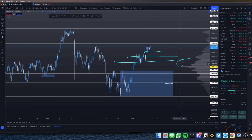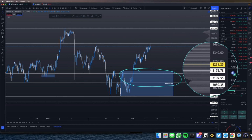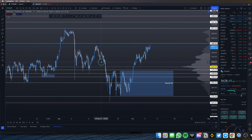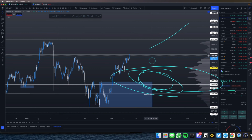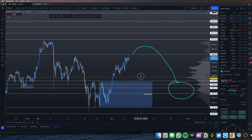You can go in just a tiny bit lighter, but the heaviest positions are going to be built around this area in the event that you do get it. And these levels are going to be 3175, 3100, 3050, and 2950. Now, again, I just want to reiterate, by the time that Ethereum gets to these levels, it could be a month away, it could be 2 months away, it could be never. But in the event that it does, these are the key levels that you are going to want to watch out for.